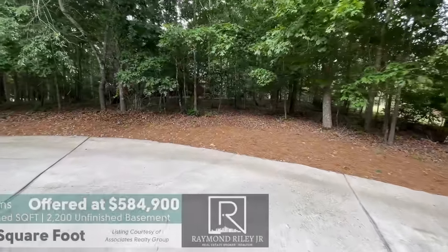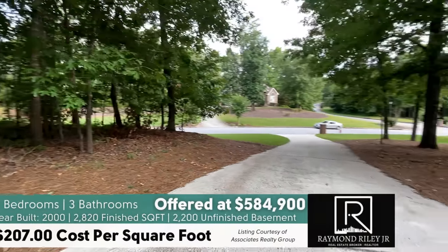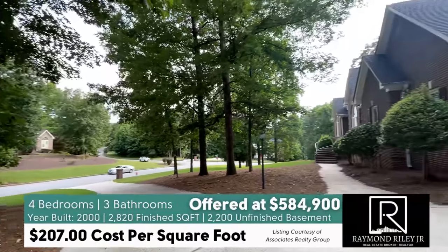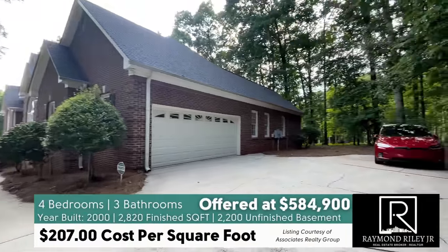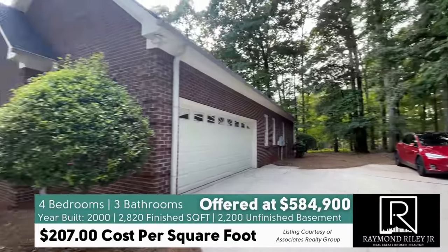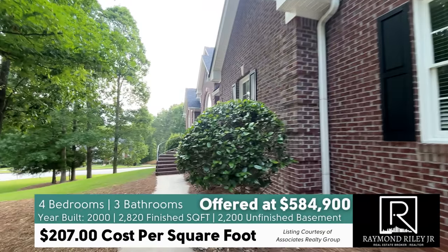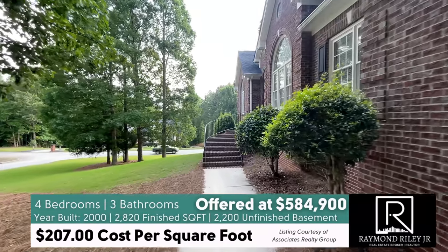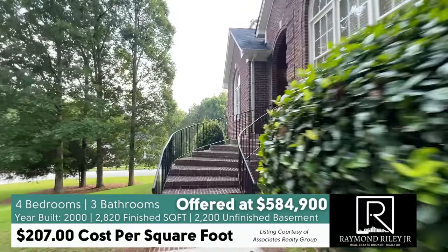Without further ado, the specs on this home are as follows. This beautiful fully brick ranch home features 4 bedrooms, 3 full baths with a full unfinished basement. The finished square footage of this home is 2,820 square feet, and the unfinished basement square footage comes in at 2,200. This home was built in the year 2000. Finally, the home has been offered at $584,900, bringing the cost per square foot to $207 per square foot.